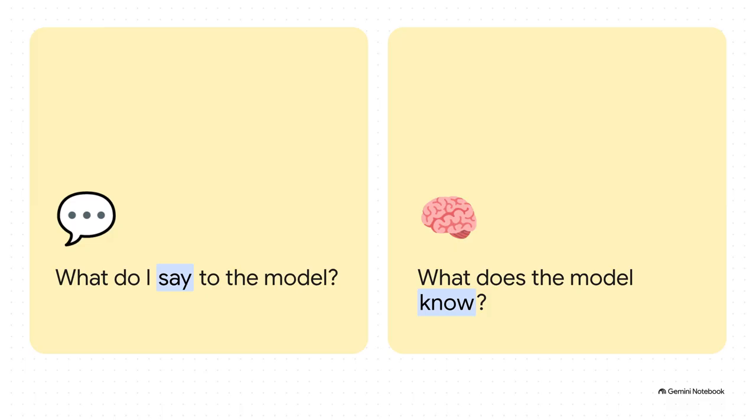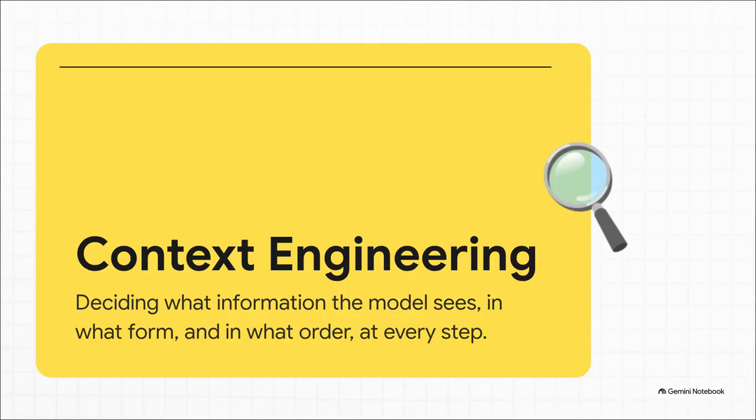You're no longer just a writer crafting a clever message. You have to be an architect designing a whole information environment. Let's clearly define what this means in practice. Context engineering is the discipline of deciding what information the model sees, in what form, and in what order at every single step of an agent's execution.